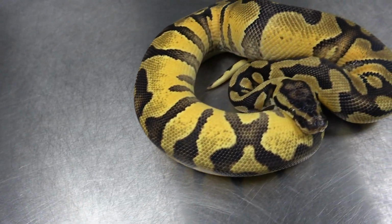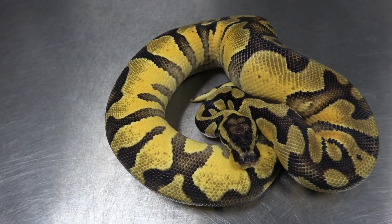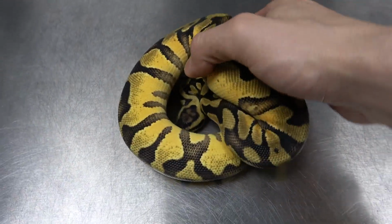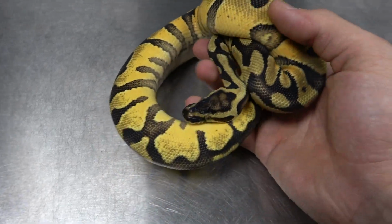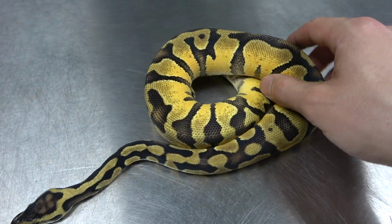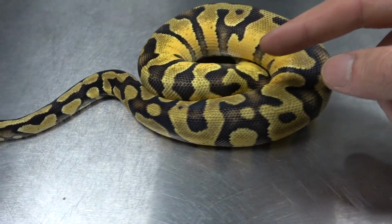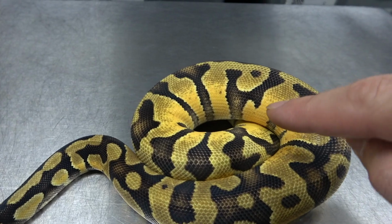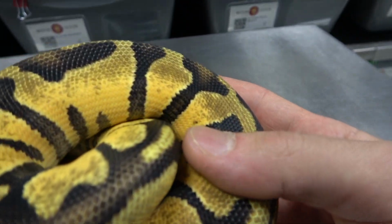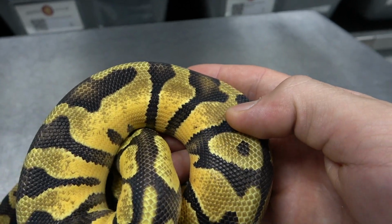This guy right here is a pastel Enchi yellow belly male, and Enchi is one of my favorite genes along with yellow belly, and of course we have pastel in here, which is making the snake really bright. But the Enchi is a really cool gene. It cleans up all of the pattern, and it makes the pattern just band over the top like here. We also have a color change that happens halfway through the pattern right here. As you can see, it goes from a really gold color to more of a bronze, brown, or green color.